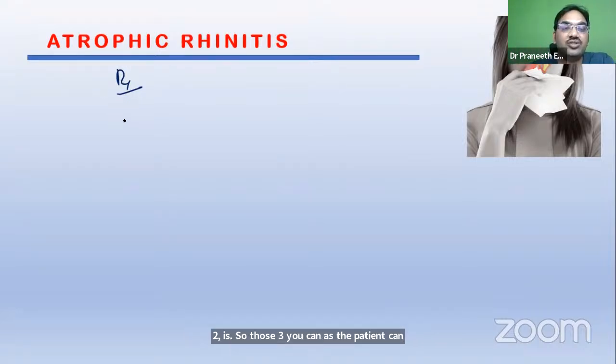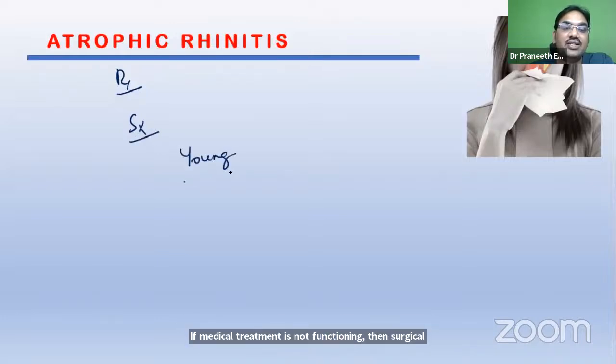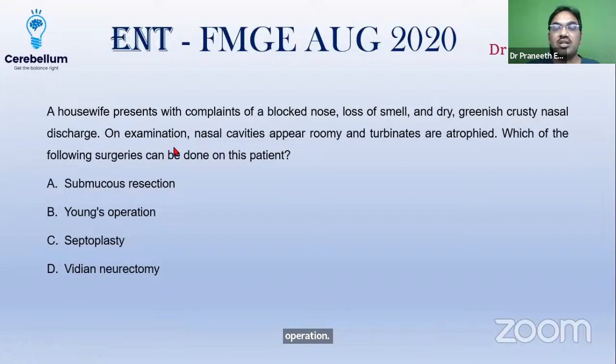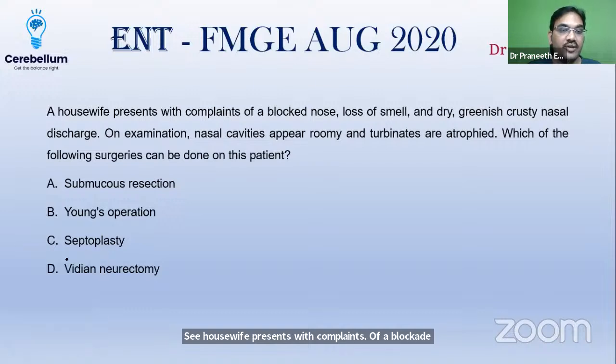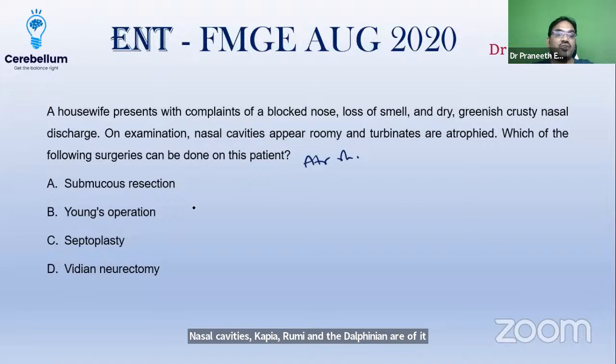If medical treatment is not working, then surgical treatment is required, which is called Young's operation or modified Young's operation or Lautenschlager's operation. See, a housewife presents with complaints of a blocked nose, loss of smell, dry, greenish, crusty nasal discharge, nasal cavities appear roomy and the turbinates atrophied. So all these point to atrophic rhinitis.